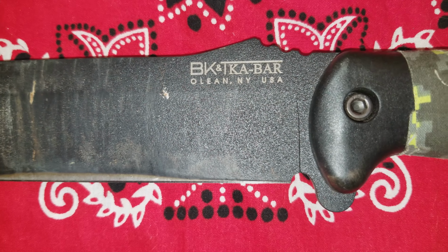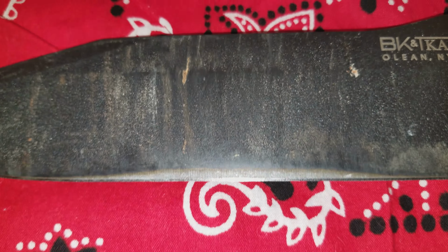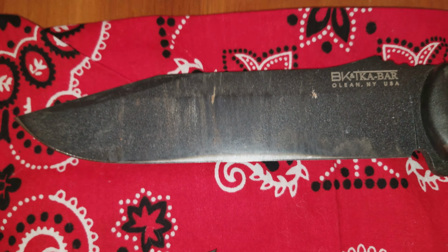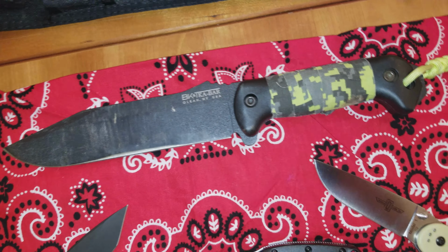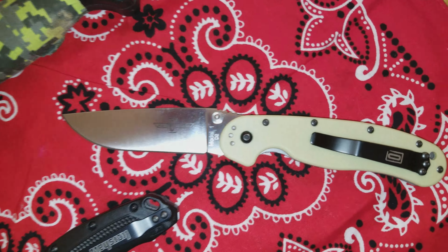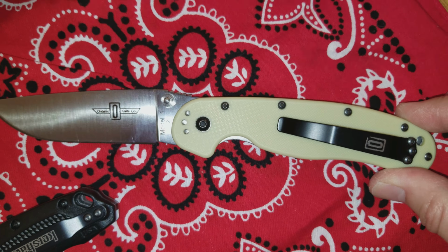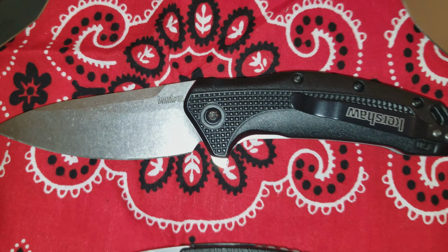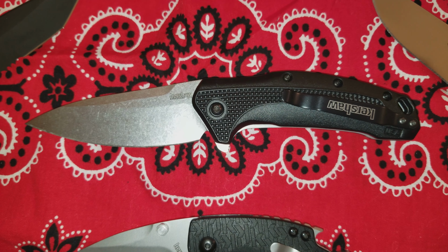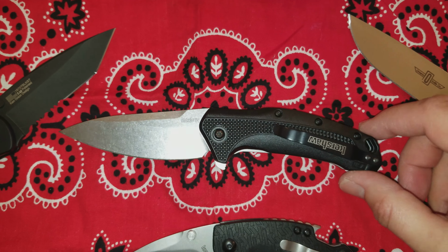But yeah, love this Becker, and you can see it's got some use. The finish is wearing off of the blade edge. I keep this thing sharp. This is one of the ones where I keep it sharp because I use it. I use it and then I sharpen it and then I put it away. You should put a little oil on it generally too, but I rarely do that. Yeah, Model 1 with D2. Sweet knife. And then the cheapest Kershaw Link you can buy. That's the $25 one, you know what I mean?